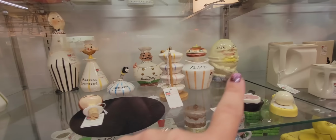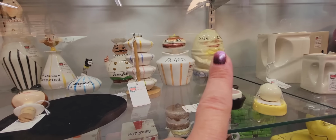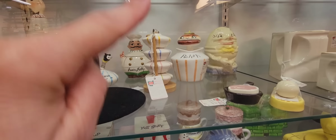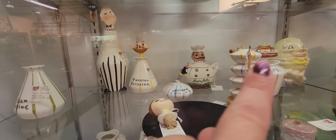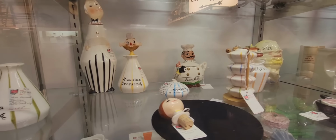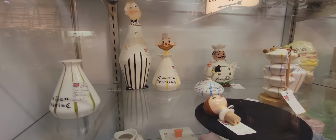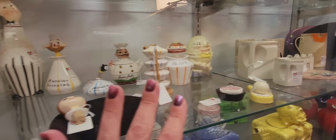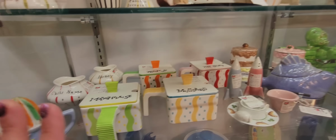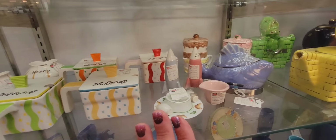Those are amazing. And then I love the Lefton relish. He's $375. And then we've got the Pixie Ware Holt Howard. Look at the saccharin. It's better for me. It's $265. It is on sale, but it's so fun seeing these things. And the mayonnaise. Oh, these are just so fun.